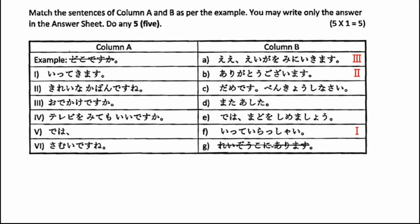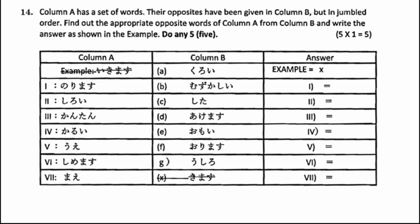The fourth sentence is terebi o mite mo ii desu ka? An appropriate response will be dame desu, benkyou shinasai, which is C. The fifth sentence is dewa. The correct match will be mata ashita, which is D. The sixth sentence is samui desu ne. An appropriate response will be dewa mado o shimemashou, which is E.